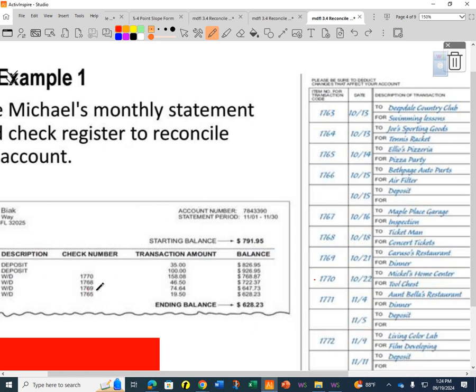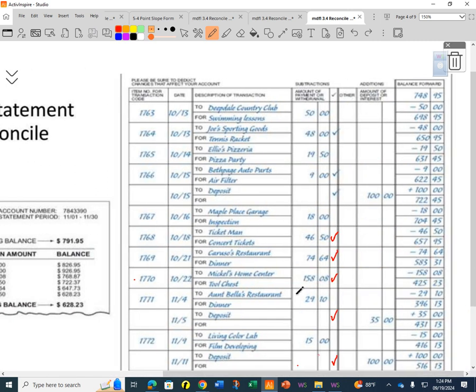And the last one is a check for 1765, it's $19.50. All the way up here. So this check was written all the way back in the middle of October, but it's just now clearing their account. So we're done with all of our items. We've done all of the items.